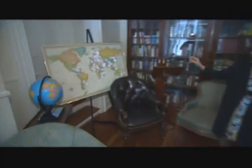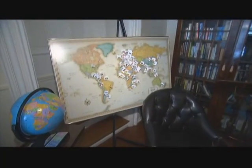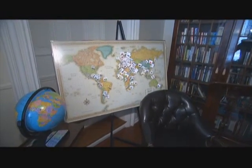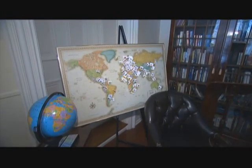You notice my flag. Explain the flag, Sharon. Well, when we started, all the people coming for diplomatic parties or whatever, we had them put their little flag in, and they loved it to identify where they were from. Also, that's fun for the grandkids, and we have the globe there that they can deal with, and I have my little library, which is nice.